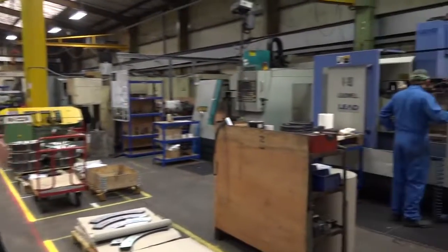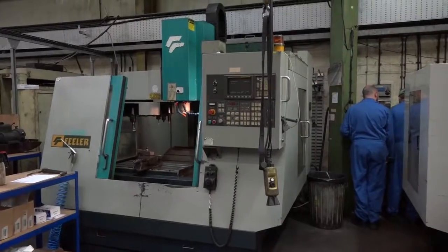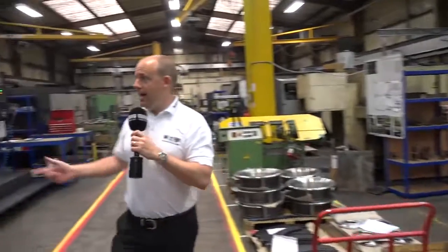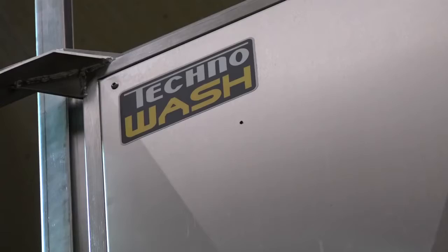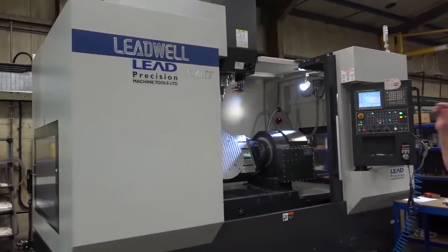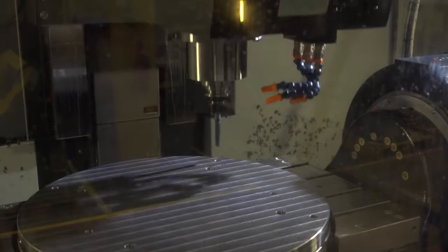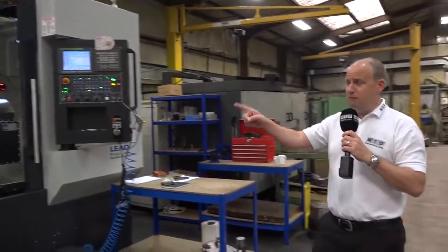Over to the right of the camera now we have the V40, and we also have a feeler machining centre. Traditional standard 3-axis machines. If we then move to the left, we've got their washing facility, which you don't often see in machine shops, certainly of that size, but I'm told you need it for their type of component assembly for the environment that it's going into, or the finished part it's going into. Latest purchase here at the company is the V60 IT 5-axis machine from Lebwell and Lead Precision Machine Tools. Pretty impressive bit of kit that.